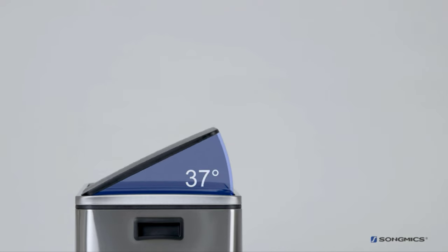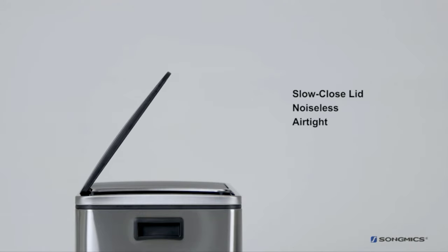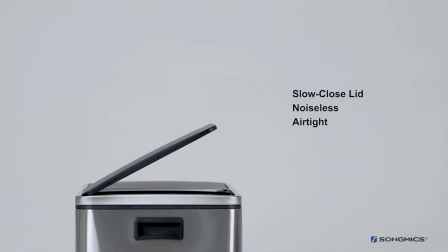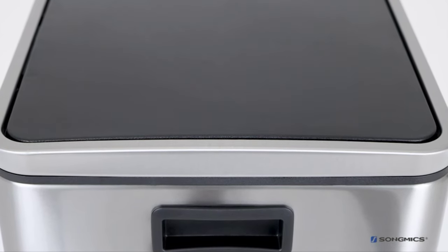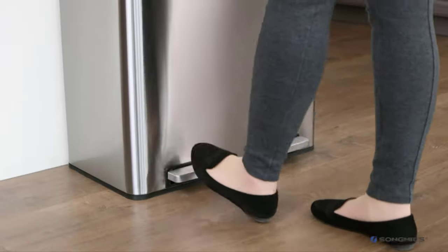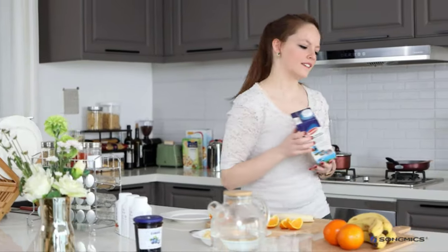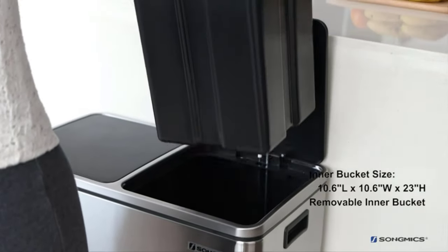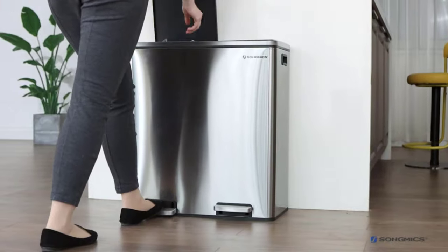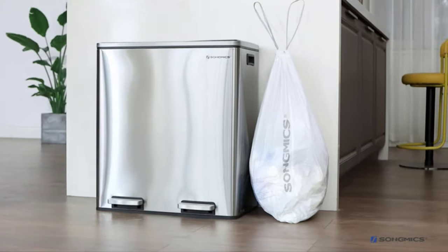The top cover can be opened up to 80 degrees, and the lid can be closed slowly and gently, which can reduce noise, while the closed design can avoid bacteria and odor emission. Two movable inner bins are convenient for you to clean up the garbage at any time and easily classify kitchen waste and other garbage. Let this garbage bin help you have a better garbage disposal experience.